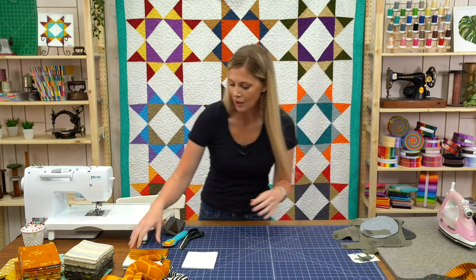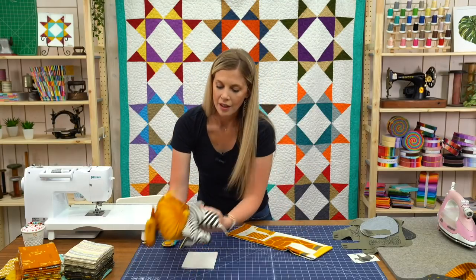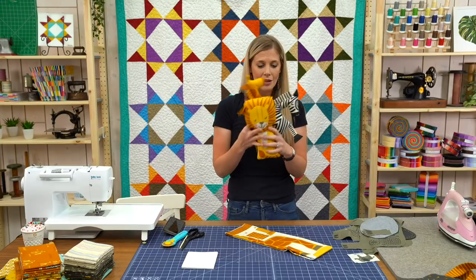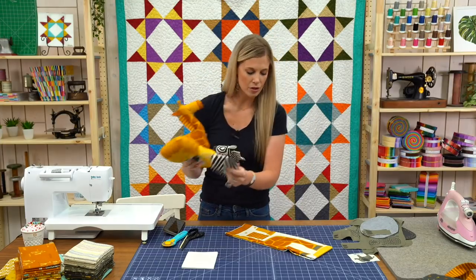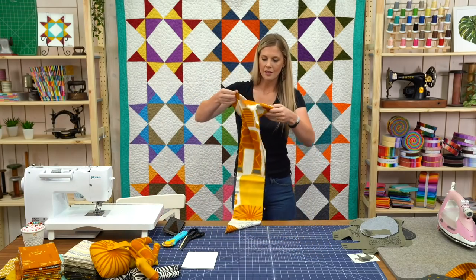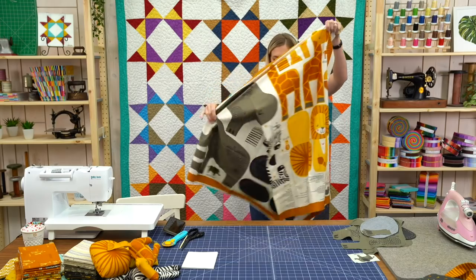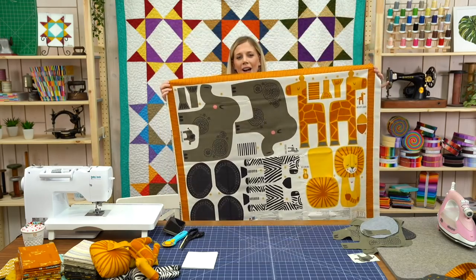The other panel, let me show you here, is to make some cute little stuffed animals that go along with it. Look at these, lion, zebra, giraffe. They're so cute. We're actually going to make the elephant today. Look at this one. The only problem here, guys, is we just showed you three projects you have to buy. I know. Because you can't just get one.